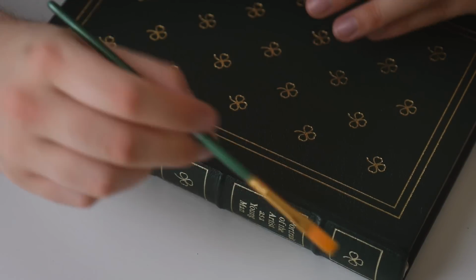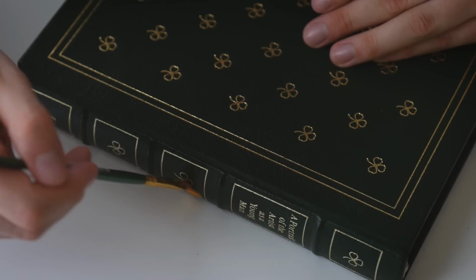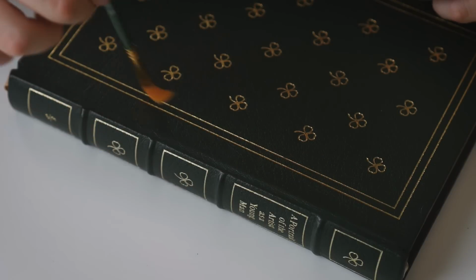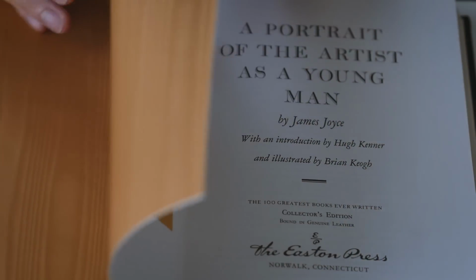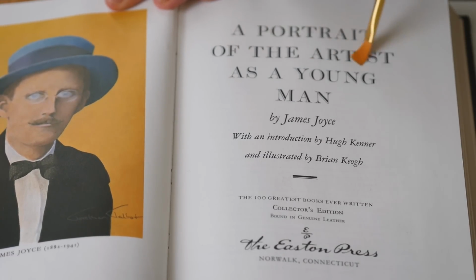I bought this book purely based on how it looked, which is exactly what you're not supposed to do. But in this case, it's become one of my favorite books. But that's because it's written by the legendary Irish author, Mr. James Joyce. The book is called, let me figure out which side is the front. Okay, this way. The book is called Portrait of the Artist as a Young Man.